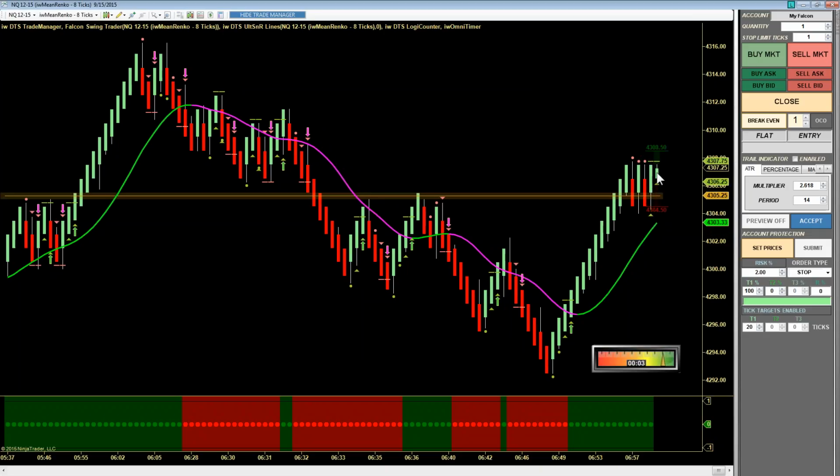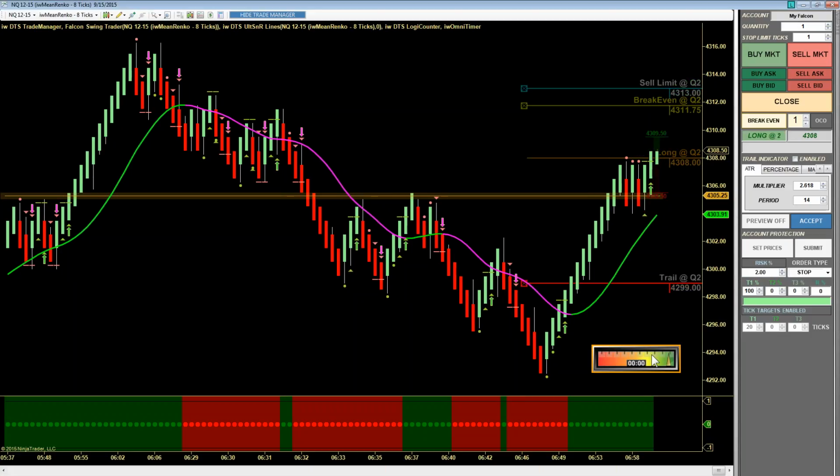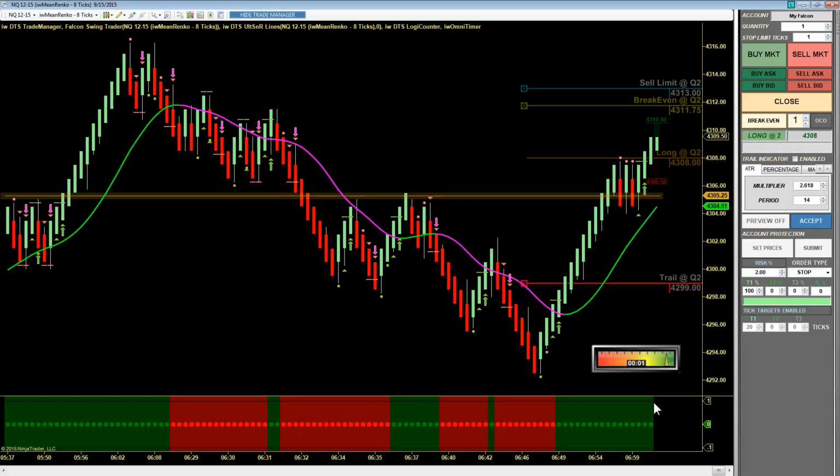Okay, so now these signals are producing a little bit faster. This is actually a trend change signal, so it looks like the market's a little bit more lively. So you could take a look at perhaps buying it on a move higher. And now I would really be looking for momentum. Once I'm in a trade, this is when I'll be paying more attention to the Omni timer. See how quickly the next bar formed? That's showing that there's actually some buying pressure going on. Actually, I could leave that up there, couldn't I?